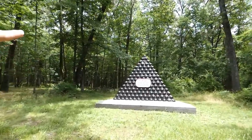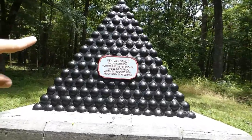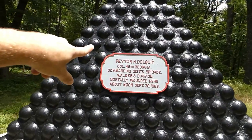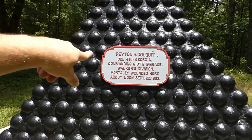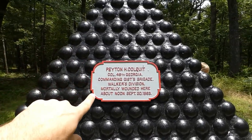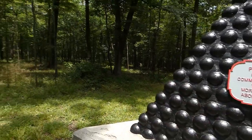All right, you guys, so we are actually coming across Peyton H. Colquitt. He was the colonel of the 46th Georgia, commanding Gist's Brigade, Walker's Division. He was mortally wounded here about noon, September 20th, 1863. So here is his monument, where we will honor Colquitt.